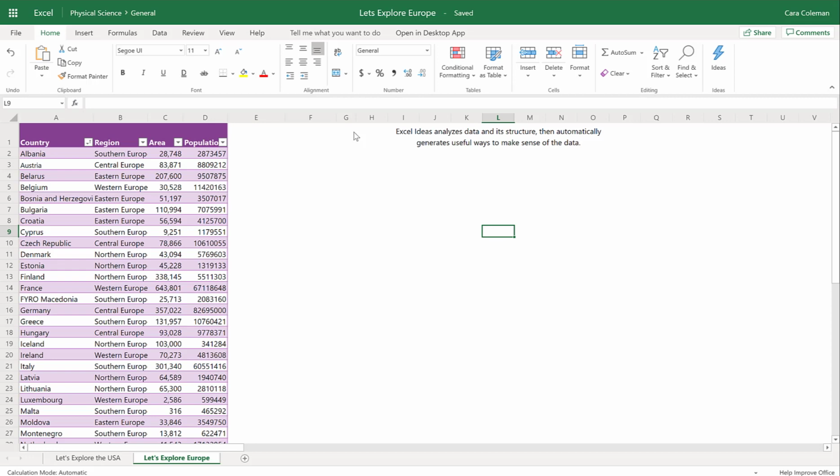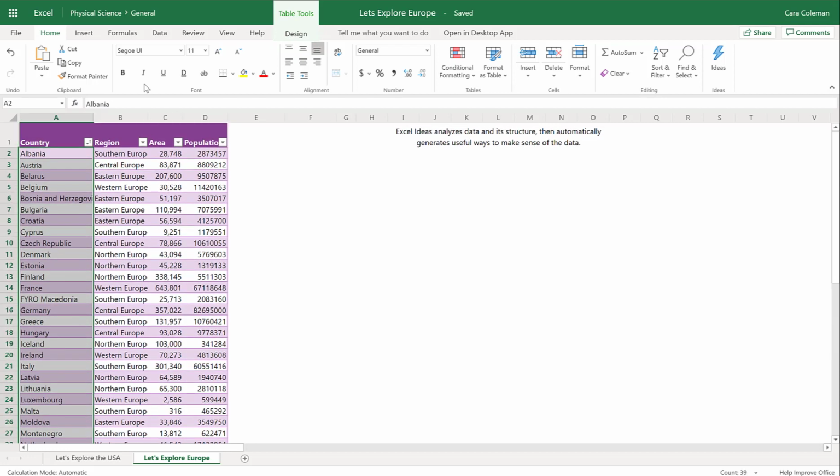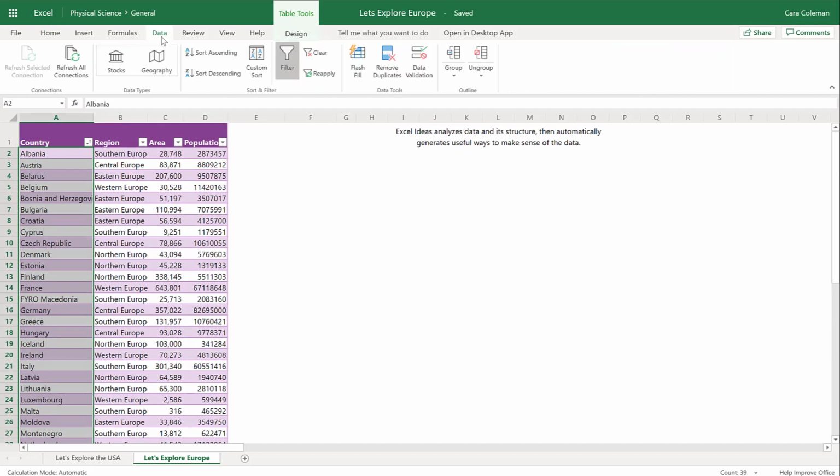Let's look at an example using this geography spreadsheet. You may not typically think of Excel when doing a geography unit, but I think you'll enjoy seeing how the information comes to life. Let's start first by selecting all of the countries in this data set and selecting Data in the ribbon and choosing Geography as the data type.